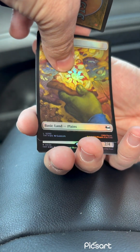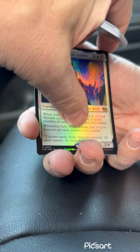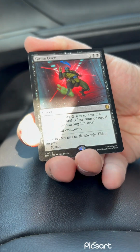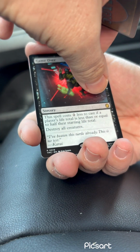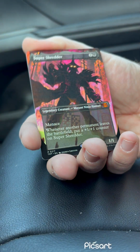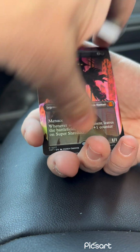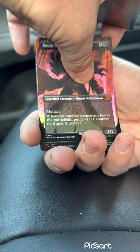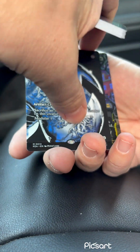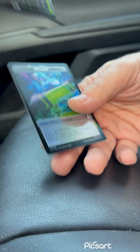All right, first rare. Give us a break. What do we got? We have a rare. We have Sally Pride again. Duplication is real, people. We got another rare. Game Over. Come on. Followed by, there's a mythic. Ooh, people. That's a good one. Maybe I'll post this after all. All right, let's follow this up. What do we have? Another rare. Whoa, that's two back. We got an Arcbound Ravager, and then the last card, which was already spoiled, Leonardo's Technique. Well, the Super Shredder at least is pretty badass.